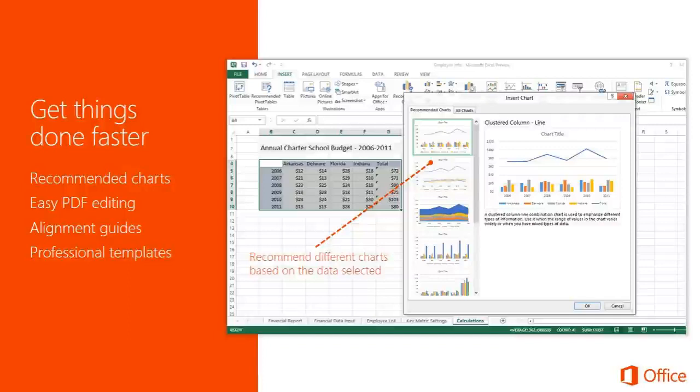We have made it really easy for people to get the things that they want to do faster and more efficiently in applications like Word and Excel. And I'll skip this slide because we'll be doing a short demo that walks us through some of these new and exciting features.